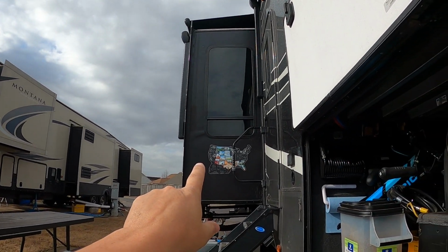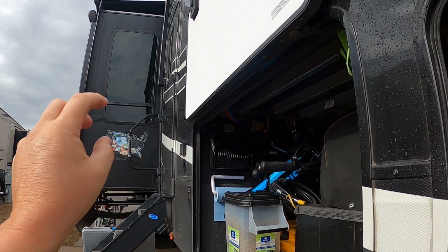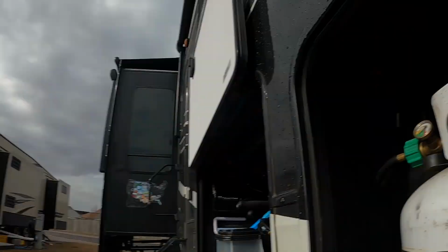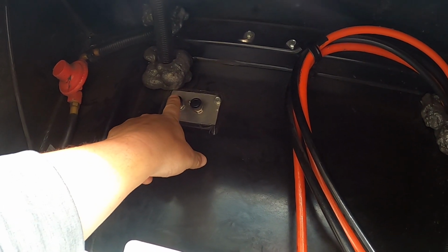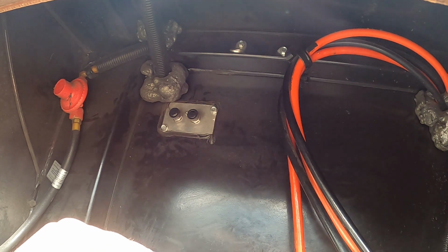Since we're going to be working on our slides, the living room one to be exact, we don't want the kitchen one to also be moving. And since we have hydraulic slides, they're tied together on the same circuit. For us, with our Grand Design right here in our propane bay, we have these two needle valves. This one is for the living room, and this one is for the kitchen slide. All you can do is turn them off for which one you don't want to work, and then only the other one will work by itself.